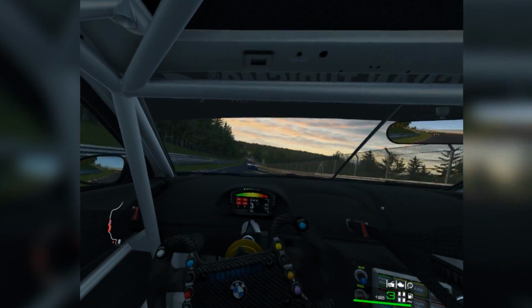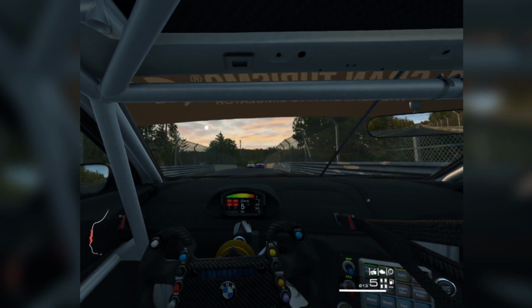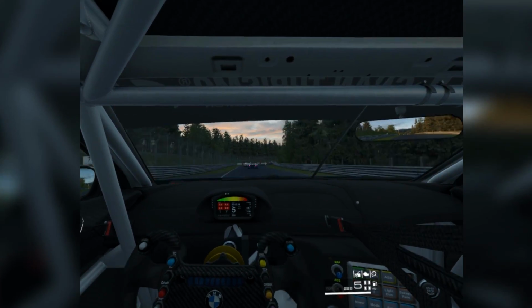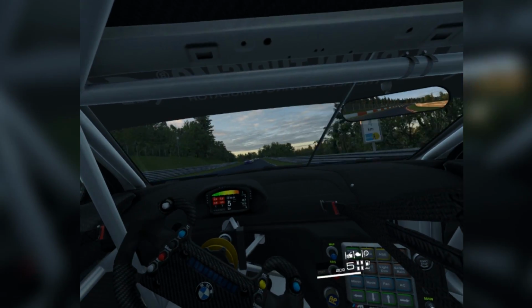And of course, we are driving it in virtual reality. This time we're using the HTC Vive, as RaceRoom is native to OpenVR, though you can play it with the Oculus Rift as well, should you want to. And we've got both headsets. I've tried it out with both, and it works fantastically with both.